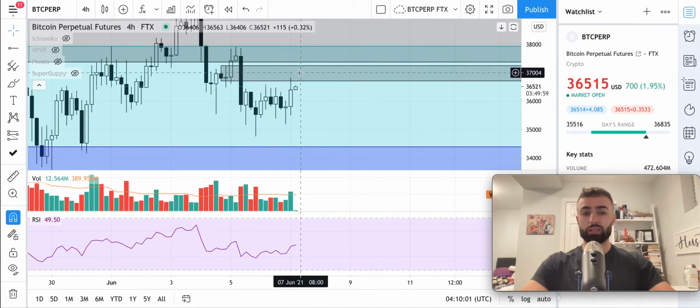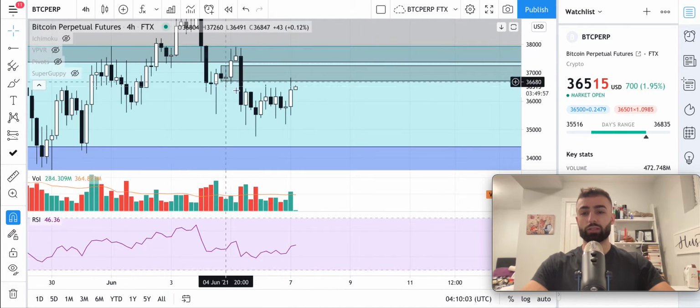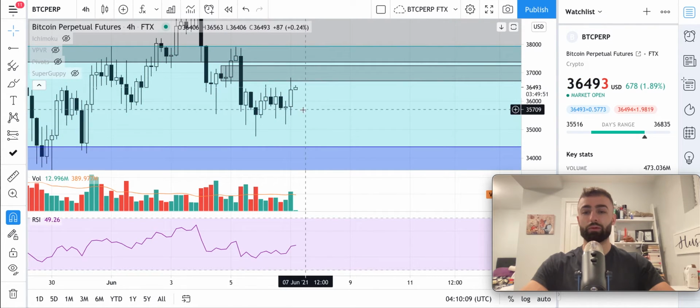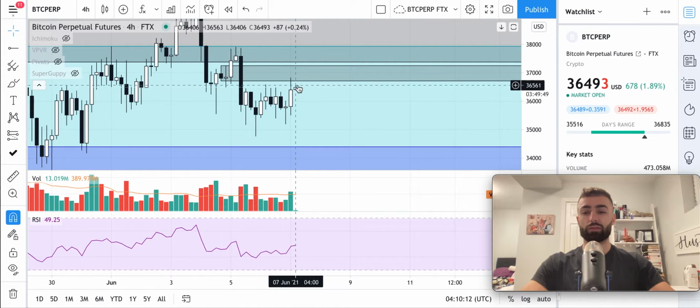Now we're pushing into this one, and it's very similar to this one. So the price action down here is there's no trend here. This is just a bunch of chop. And now we're pushing into this for the first time.